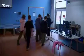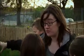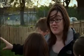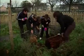The school grounds offer an excellent free resource. They can be used at any time of the year as long as the children come prepared with the correct clothing. Long grass is really good for wildlife and wildflowers, and I bet if you went into this long grass here, you'd find some really interesting species of plants and animals. You don't have to be a science specialist to teach this lesson. Half the fun is discovering with the children.